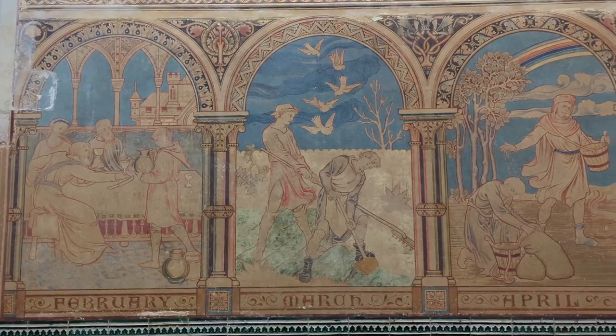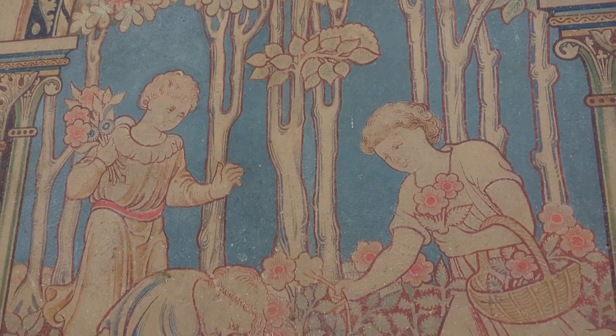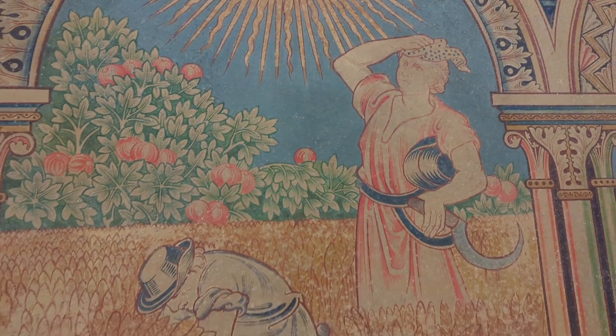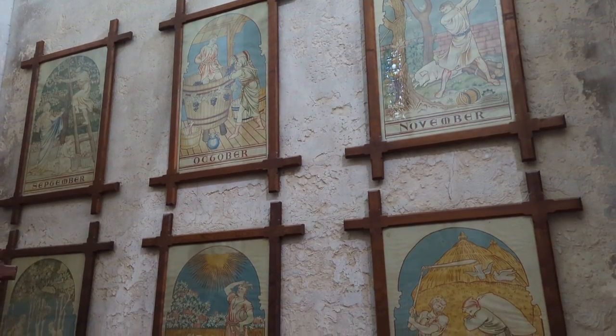The south wall of the nave features the 12 labours of the months. The original cartoons or preparatory drawings survived having hung in the village school and are now displayed in the tower base here in the church.